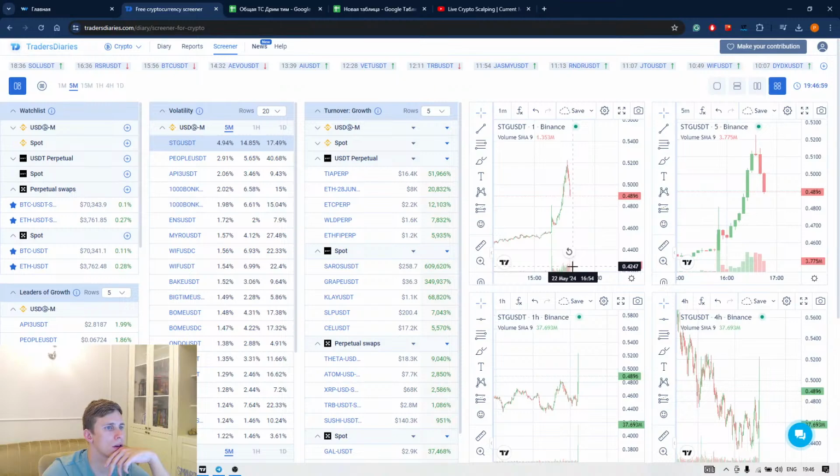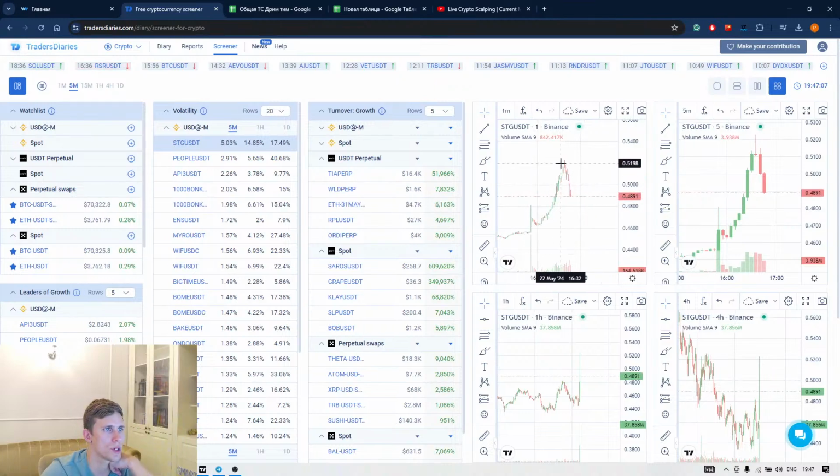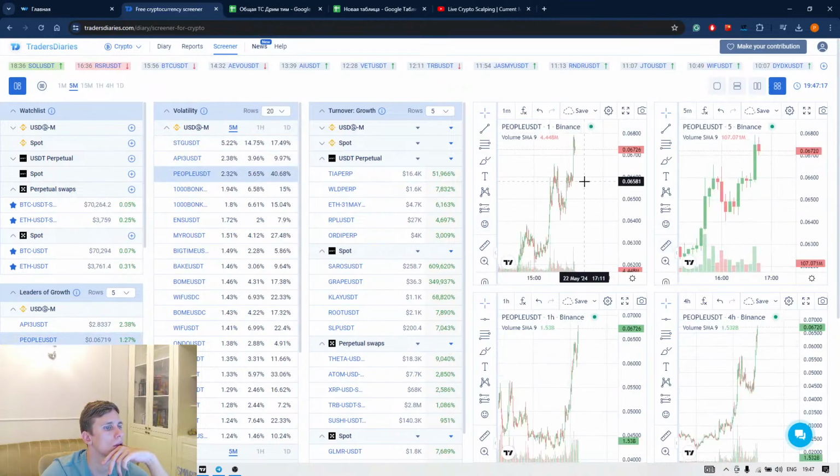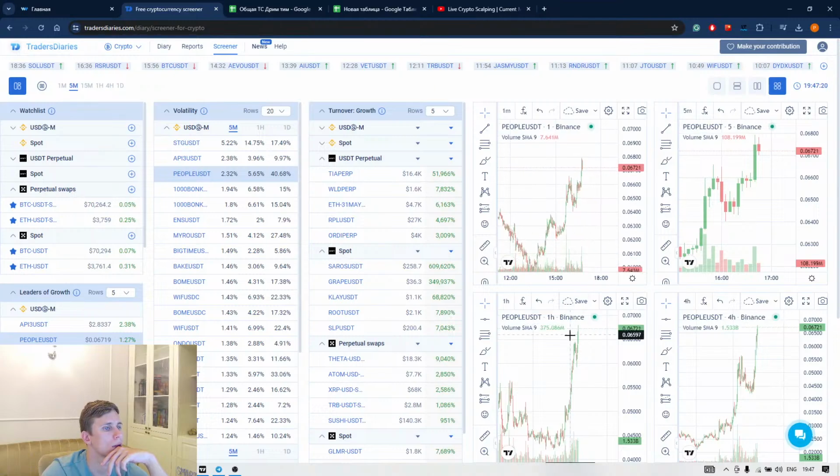Look at this, the selling volumes are prevailing. It means that what I was talking about, that we just closed all the positions here, and now this is the inertia of fixations. No aims, absolutely no aims.